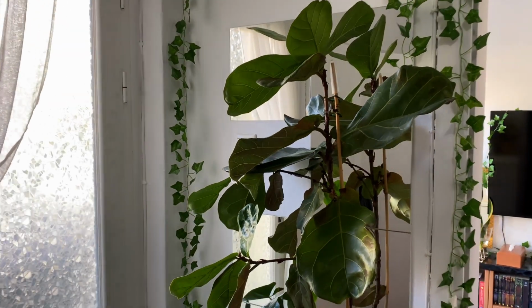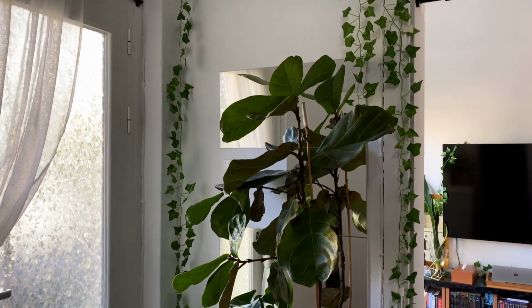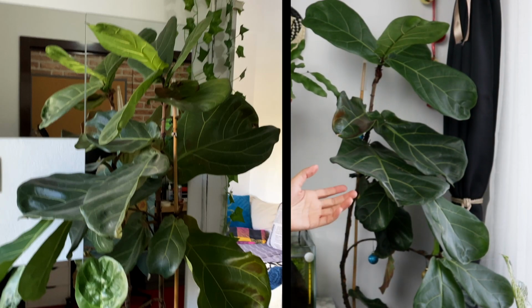Next is the fiddle leaf tree, which has been with me for 3 years now. Long story short, back in early spring of 2022, I put it on the balcony and all the leaves got scorched and I lost many of them consequently. Of course, I'm sad it looks this bare, but I'm glad it's doing well for now.